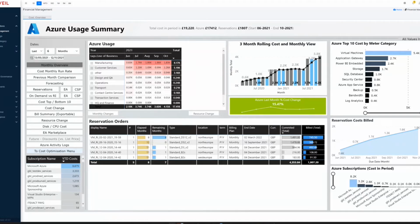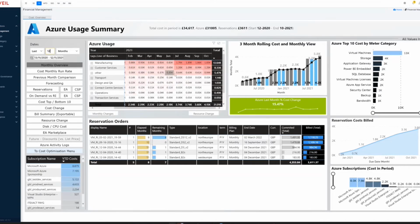And then, of course, the really critical cost optimization side as well. So this is deep dives. Again, I might want to say, I don't want this for 6 months, I just want to see this for 12 months. It's very quick to get my history. And why was it? Because somebody's querying in July in customer services, we spent 1.2K.